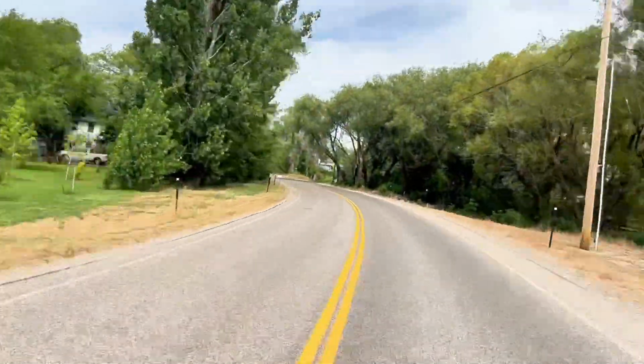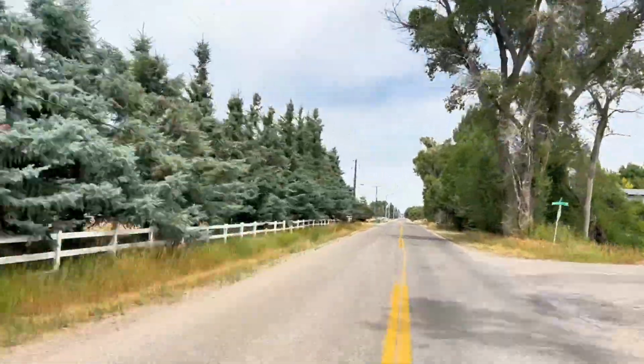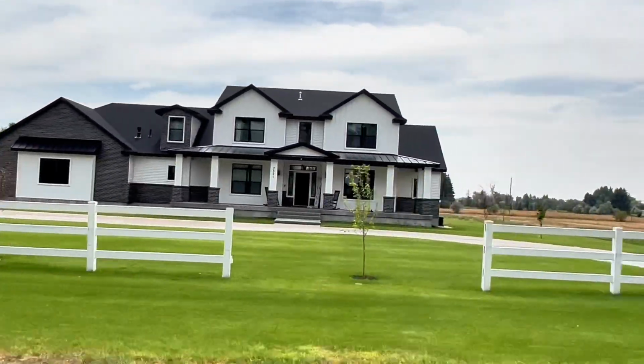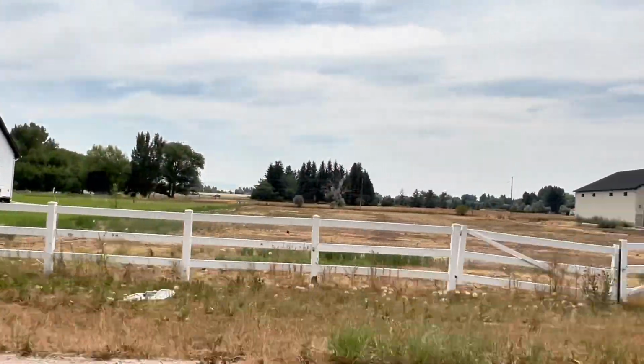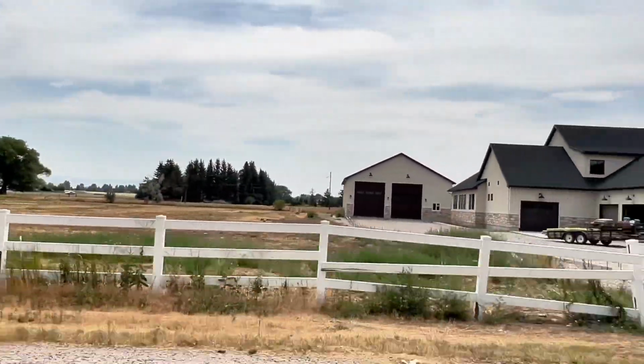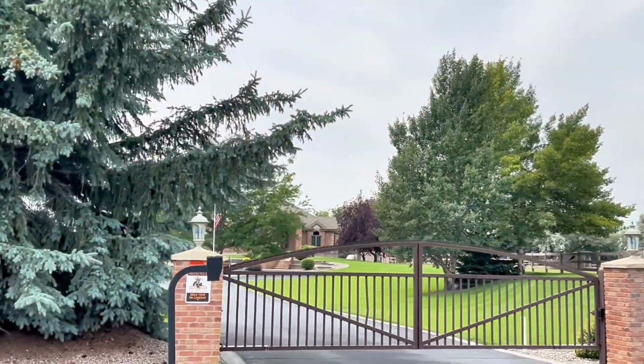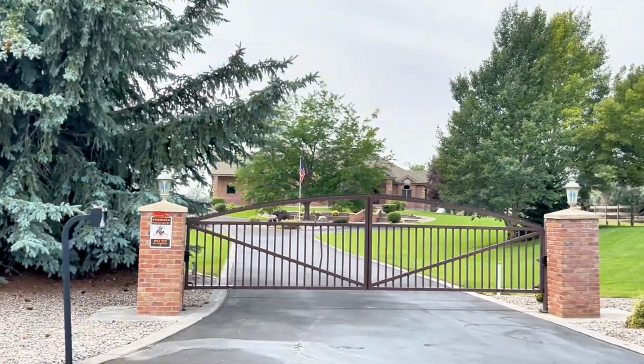And then this part that I'm driving on is 5th West, and it's lined with trees and homes that are spread out. It definitely feels like the country, and it's only 10 minutes from downtown Idaho Falls and only 5 minutes from the Sage Lakes golf course.